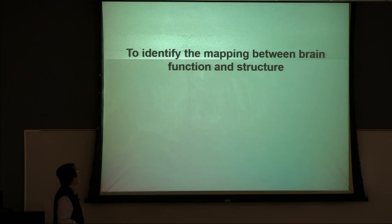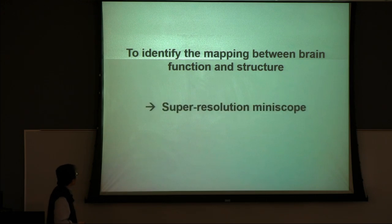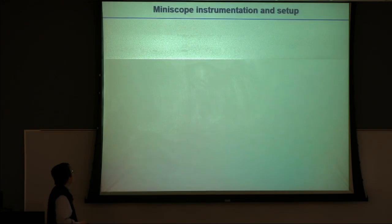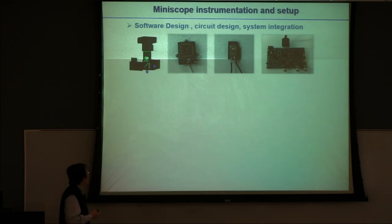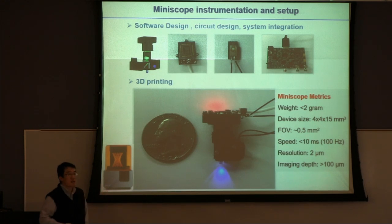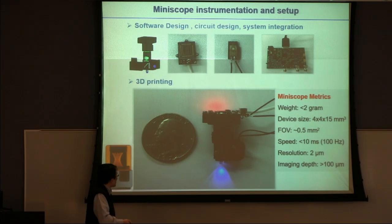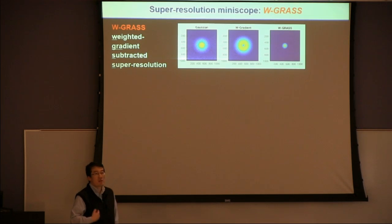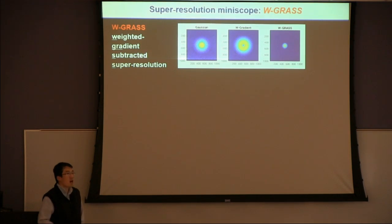So with this, what we want to do is to identify the mapping between the brain function and the structure. The first step is we try to develop a super-resolution miniscope. We first developed the hardware and software of the system, and the parameters for the miniscope agree very well with the commercial products, and it's very light and provides cellular level resolution. And one way to improve resolution is through computation. The method we develop is based on the gradient analysis of the point spread function, and we use that to reduce the size of the point spread function.